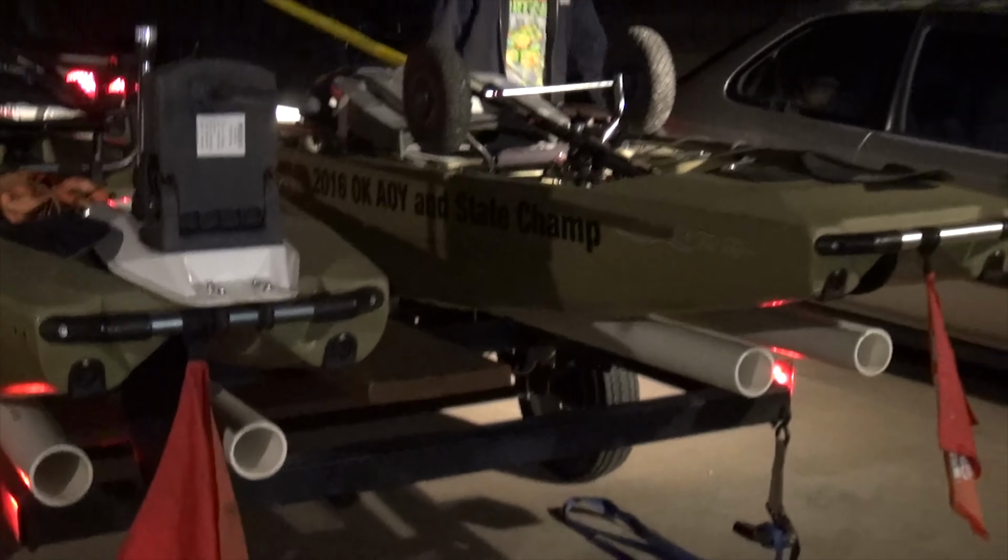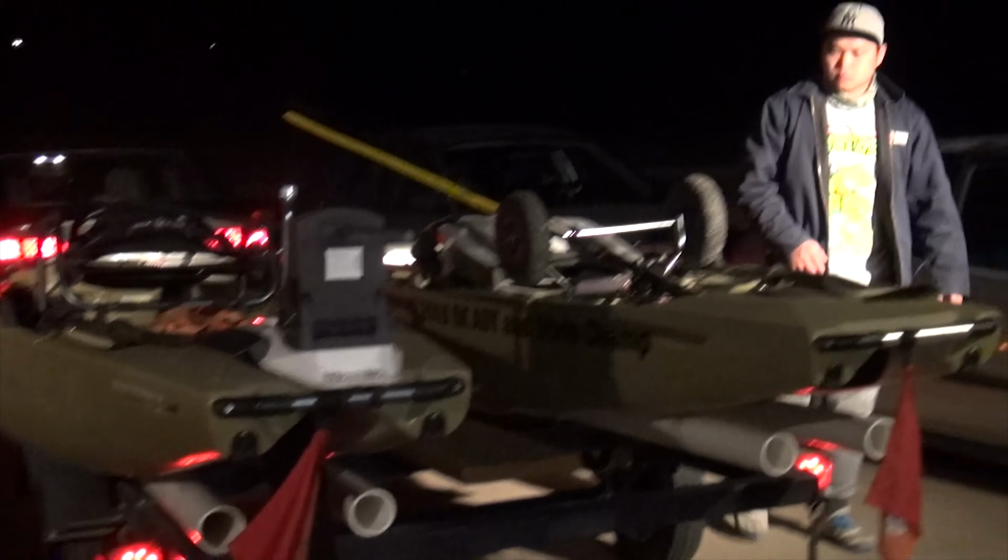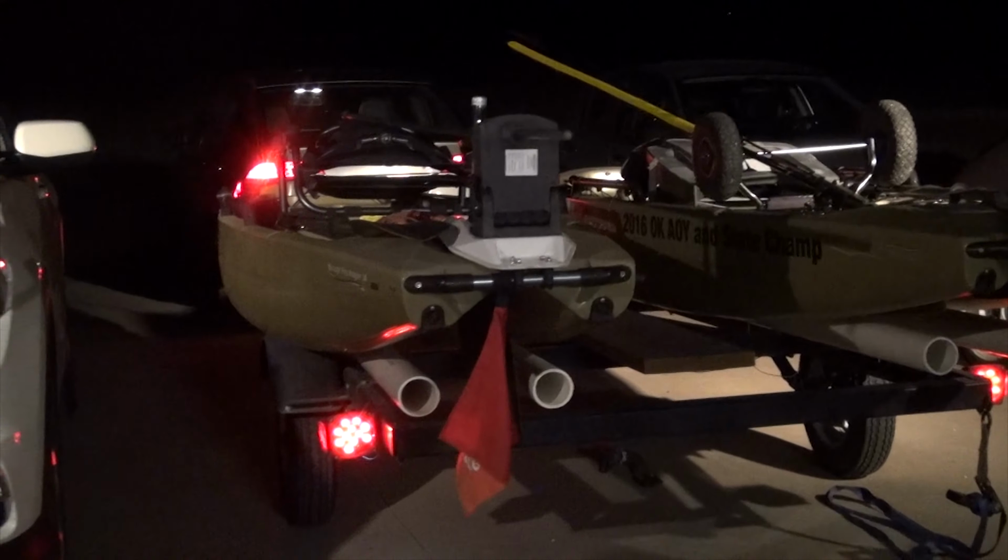And this is what the loadout looks like. So guys, it's Konerri from OOW Outdoors. Today we're taking you guys on the tournament trail. It's our first opener on Lake Konawa. Just barely got the kayaks on the trailer, strapped down, everything's pretty much ready to go. Waiting for a hybrid killer to come out of the house. And yeah, we'll take you guys out, kind of show you the tournament format.